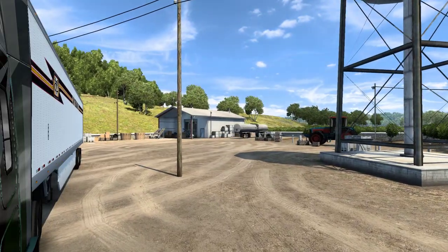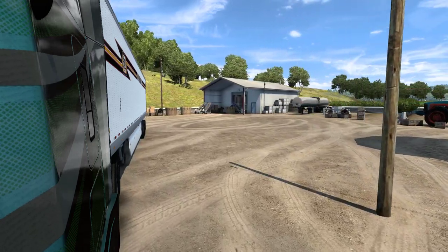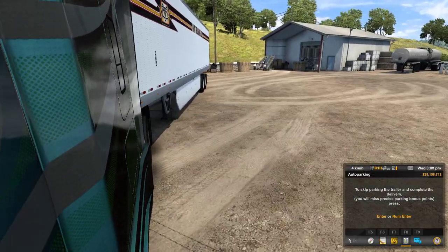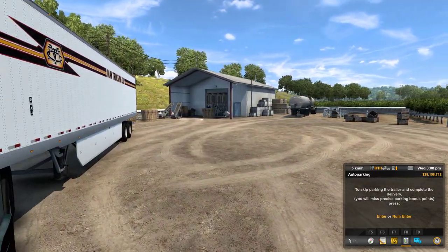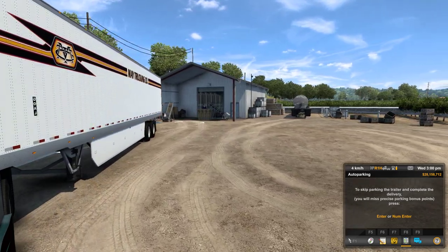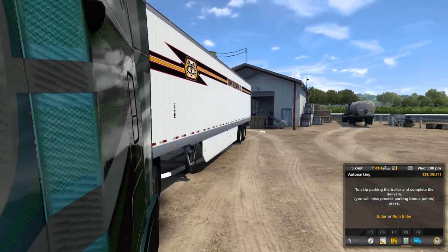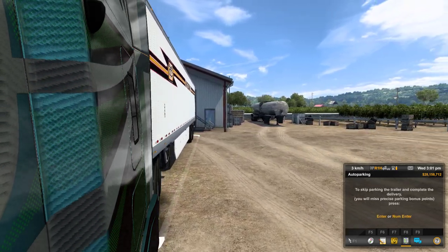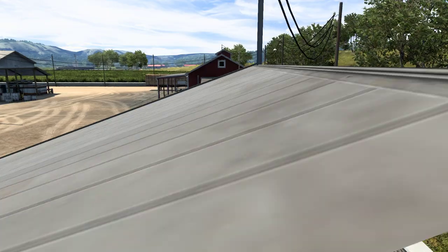Go. Perfect. Alrighty. I'm gonna back into this spot. Come on, King. Make this not a pull-up. No way I can do that. No! Wow! That was pretty perfect.